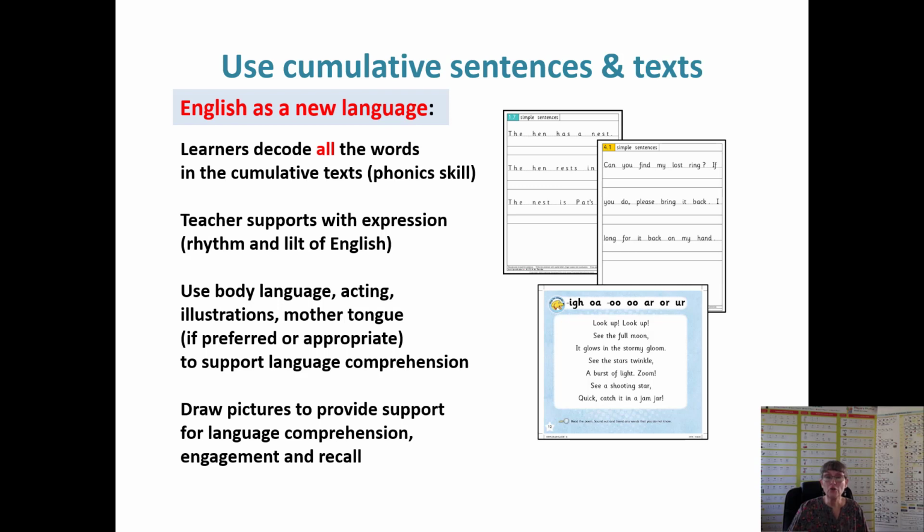Then we go on, we need to apply and extend code and word level work to actual sentences and texts. Again, learners who have English as an additional language can still recognise the code, sound out and blend the words, articulate them and say them. Yes, you may as a teacher need to help with some pronunciation or some expression and the rhythm and the lilt of English. But then after that, you can work on what do these sentences mean? What do these texts mean? Which again will involve lots of drawing. You might have reference books to help with those illustrations and explanations and lots of acting out.